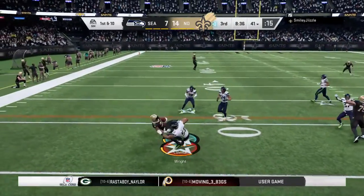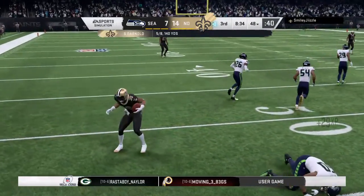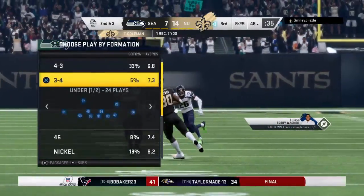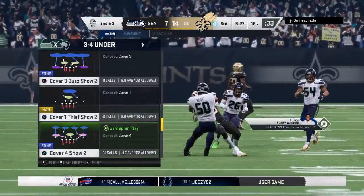Now a throw here to his running back. Call it a pickup of 7, and it'll be second down. That's tough to play zone defense when they can just curl up right there in front of you.